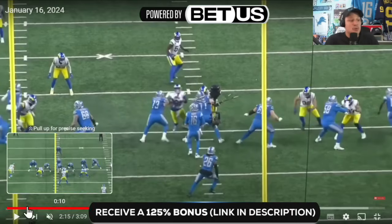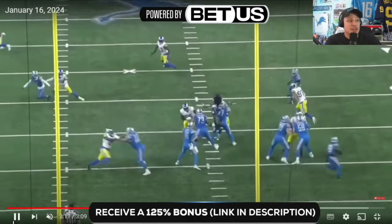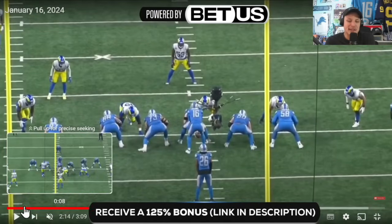Now they all of a sudden are going to try to run this little game in the interior. Jonah Jackson, he's out of his stance quickly. He's able to pass it off here with Frank Ragnow, and they just handle things in the interior really quickly. But again, this was one of the things the Lions did.